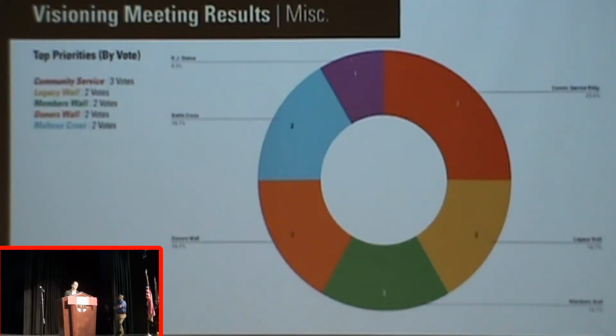And then finally, for the things that didn't necessarily fit into any of those prior categories, the Vision Committee brought up community service, a legacy wall, a members wall, a donors wall, and the inclusion of the Maltese Cross, which is incorporated in the symbolic seal of the VFW organization and heralds back to the biblical Beatitudes, and in modern day interpretations celebrates the principles of democracy, freedom, justice, and tolerance.